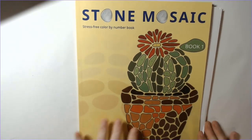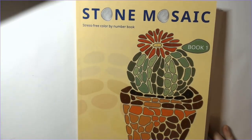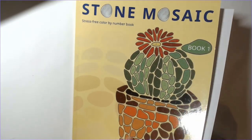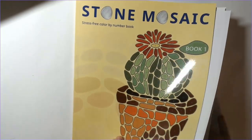So, Mosaic Book 1, part of the 10 books to finish. This is by Belva Family. Oh, Space Coloring Book was by Color Crystopia, by the way. I am out of sorts today, y'all. I only did one, it looks like, in the book 1. I thought I did more this month, but I guess it was the other one.